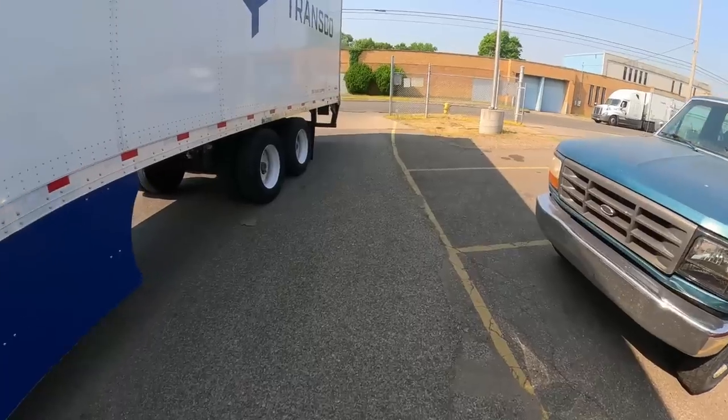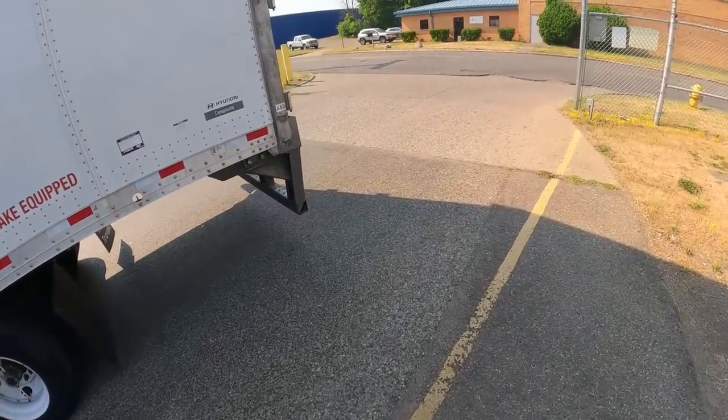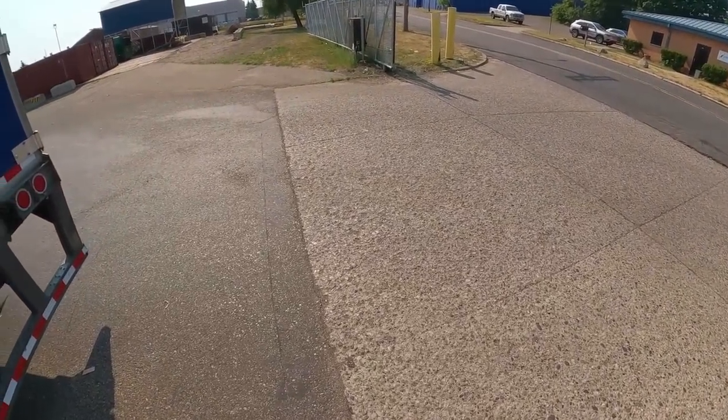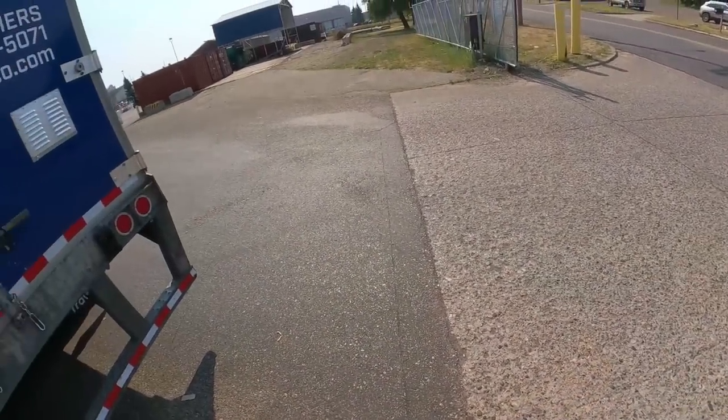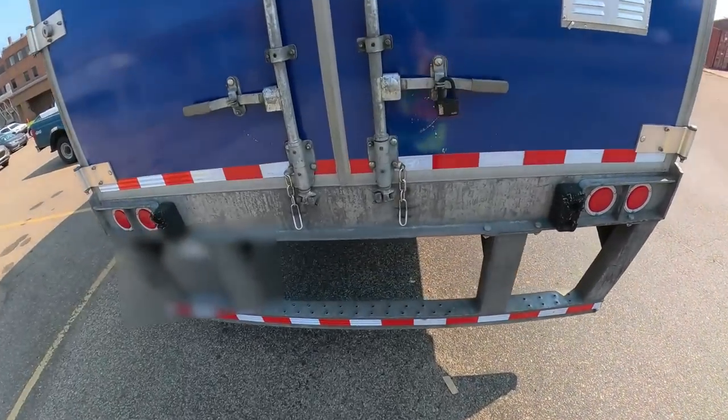Is the truck even gonna fit when they come out? Can they fit through here? Yeah, they can fit, if they just take it out wide like this. Yeah, they got plenty of space. All right, cool.